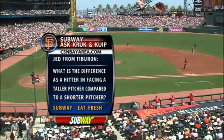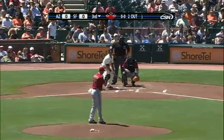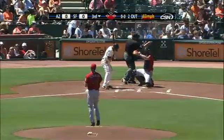Angle. Size. It's all about the angle. A taller pitcher is going to have a release, and he's going to get more downward movement than a shorter pitcher. It's that simple.